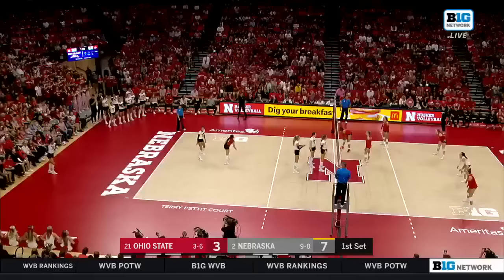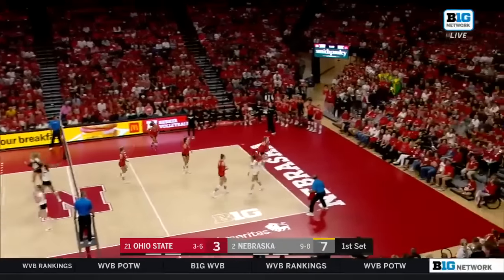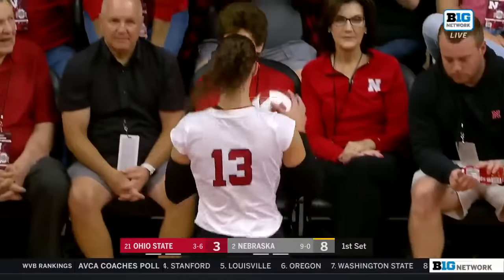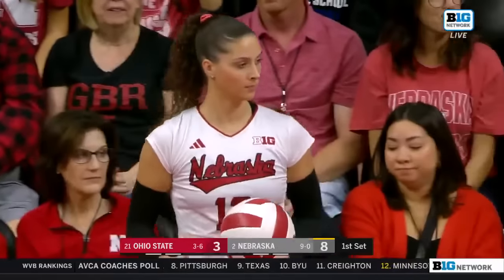Merritt Beeson to serve. Tough serve for Beeson, and she gets the ace. She really does it in all six rotations. Merritt Beeson can do it all, whether it's defensively, offensively, from the service line. Her entire game is elite.